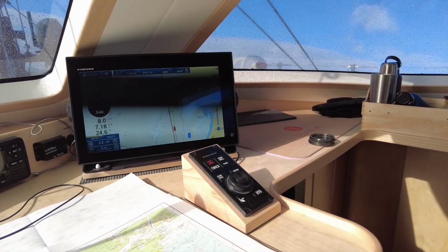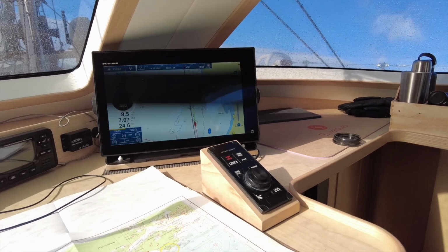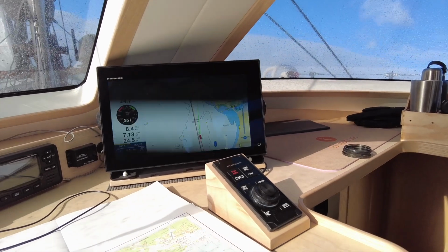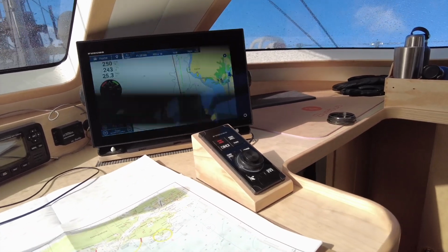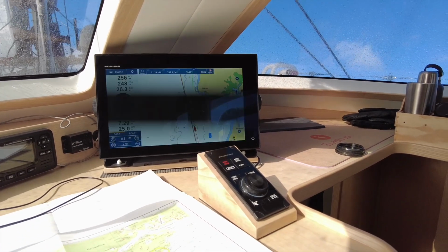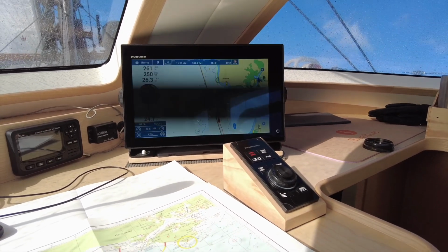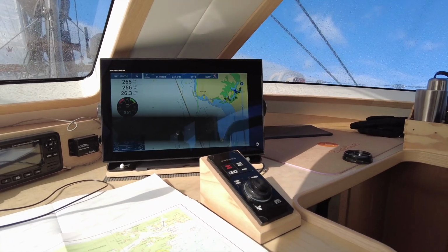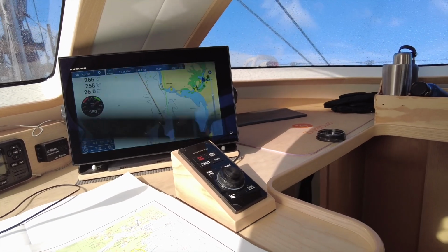I don't know why the screen is shifting or flickering there now, because before when I filmed it was okay. It has something to do with the frequency or whatever. Anyway, we are doing good. We are doing almost 9 knots over ground, 7.5 through water. It's blowing 26, 27 knots, and inside here it's very, very calm and quiet. I must say, this is fantastic.